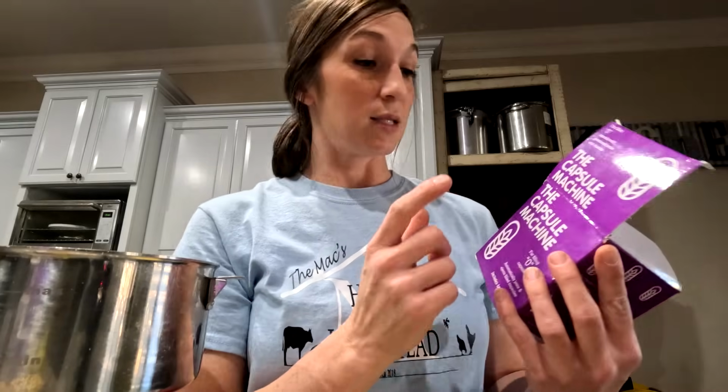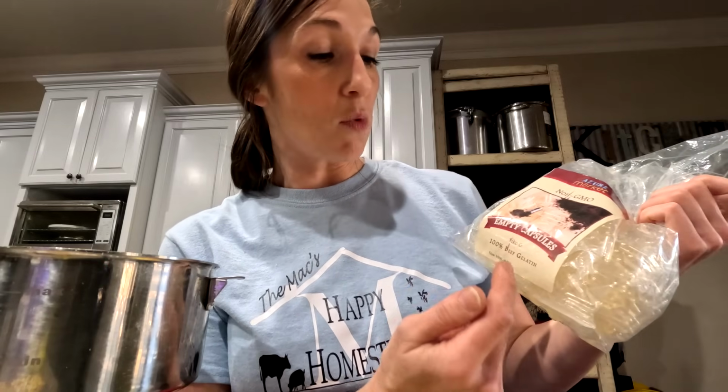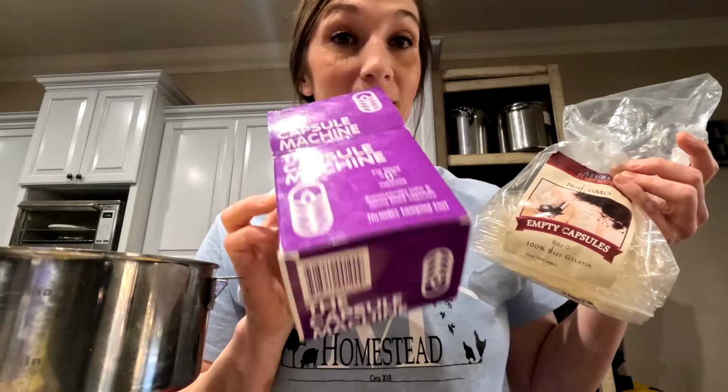I believe it's 24 at a time. Yes, so it fills 24 capsules at a time, which is way faster than trying to do this by hand. Ask me how I know, and it's because I've done it before. Now, these are the non-GMO Azure Market empty capsules. It is 100% beef gelatin that I get from Azure, which is where I got this from.